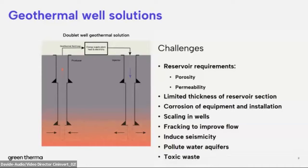You're probably very familiar with this, the conventional solution to geothermal right now, the doublet solution, very commonly used in both Munich and Paris especially, but in other locations as well. And that gives us a lot of challenges. So we have the reservoir requirements, porosity, permeability, how much reservoir sections do we have? We have the corrosion of the equipment installation, scaling in wells, fracking maybe to improve the flow, which induces seismicity and gives you problems on the surface. You can pollute the water aquifers, or you can even have toxic waste, which we have an example of in Denmark, where we get radioactive material with the production.